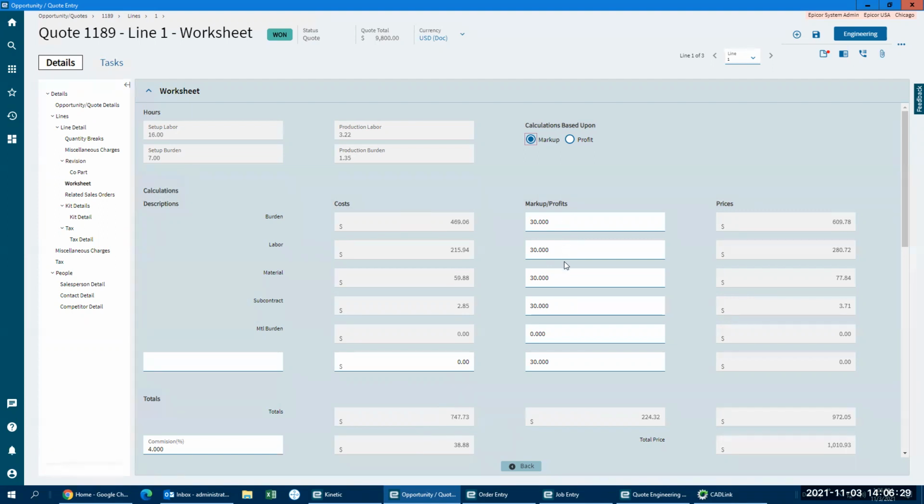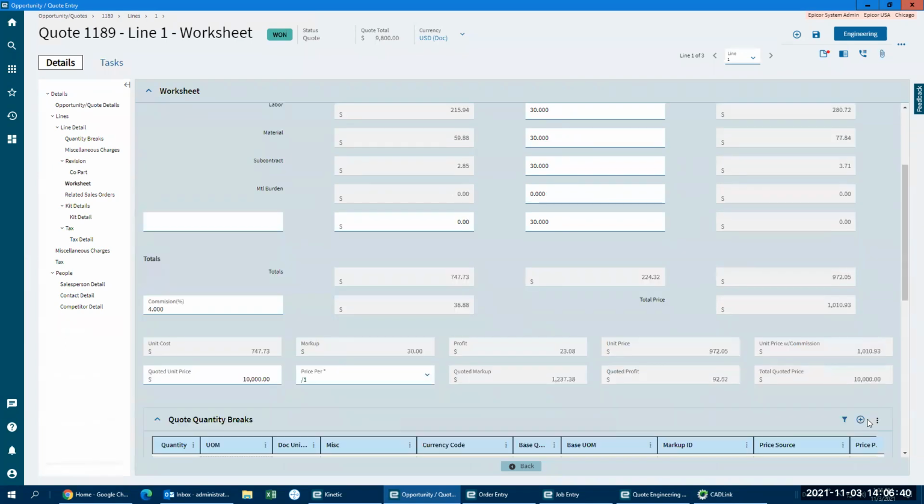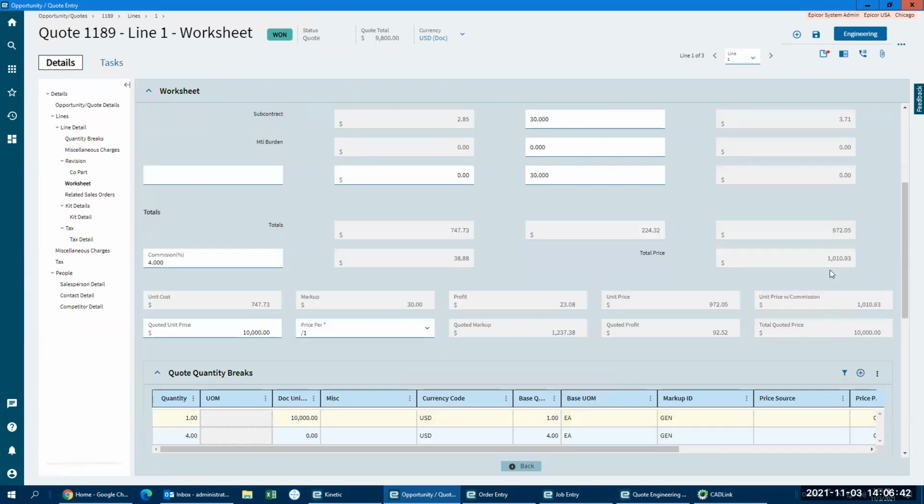I'm proposing we mark this up by 30%, which is giving me a profit of $224. And my suggested selling price is $972. If I scroll down to the bottom here, you'll see a few more things. I'm paying a sales rep a 4% commission, which is $38. So my total suggested selling price, and suggested being the keyword, is $1,010. And at the end of the day, I can decide what I want to quote this for.